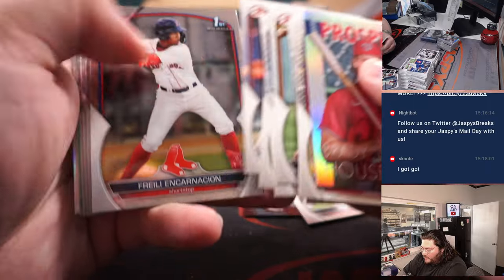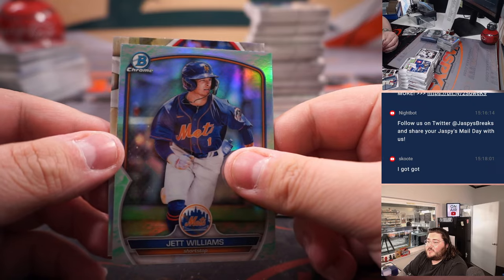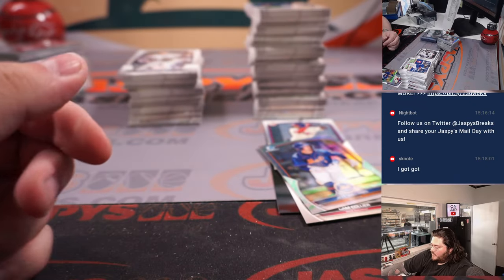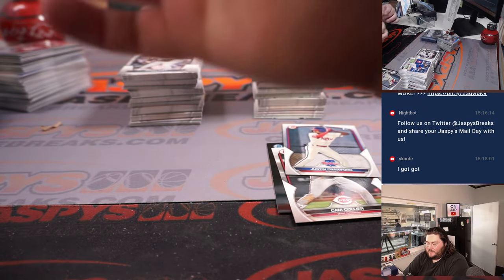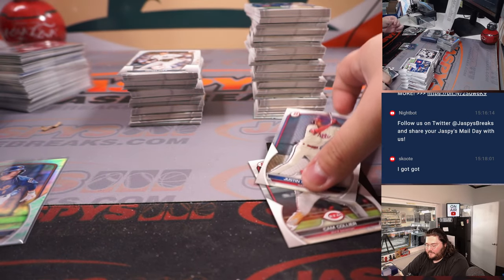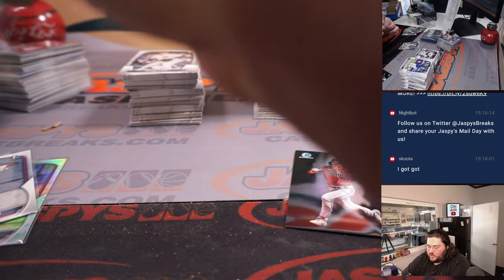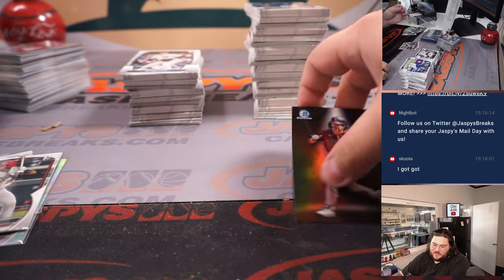Cam Collier, paper first. Justin Crawford, paper first. Jet Williams on the non-numbered parallel. Good. Jet Williams, a first runner from last year's draft, going to the Mets. It's going to Scott.